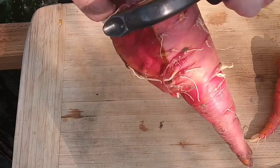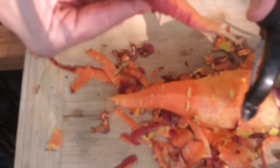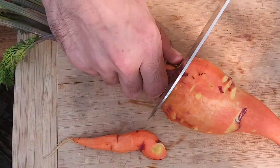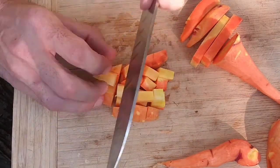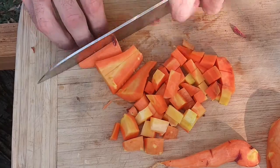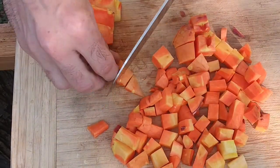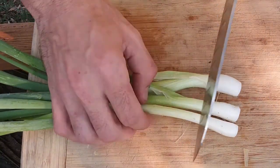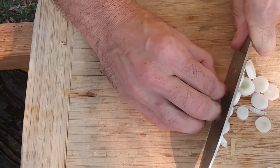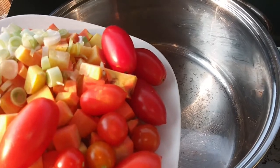I've got all my ingredients prepped and ready to go now, so let's get started on the soup. So I've added a little bit of oil to a preheated pan, and now I'm going to add in my tomatoes, carrots, and onions.